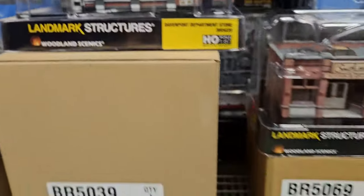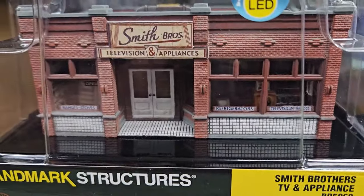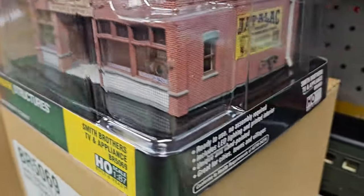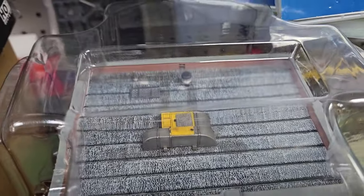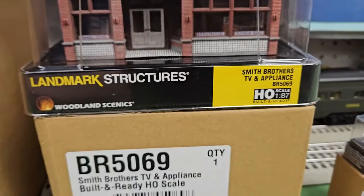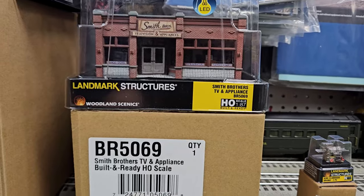I have here an HO building for the Smith Brothers TV and Appliance Store, and that is really cool. And I want to say I actually think the TVs turn on in there and they kind of flicker, which is pretty cool. What show do you think they're watching, Engineer Hall? Friends. Nah, I think they're watching What's New at Yankee Dabbler.